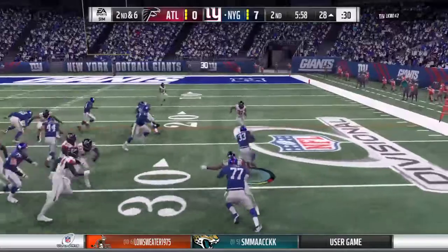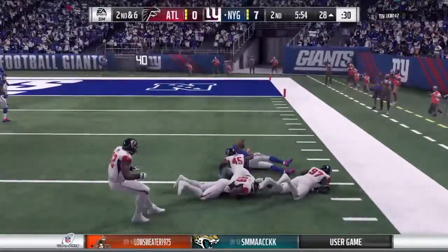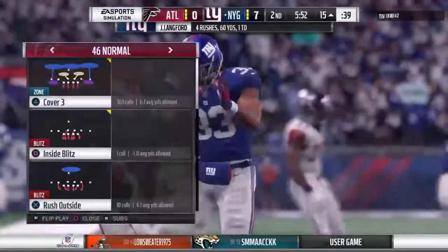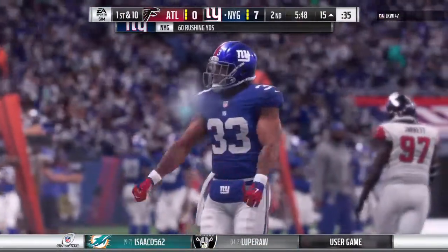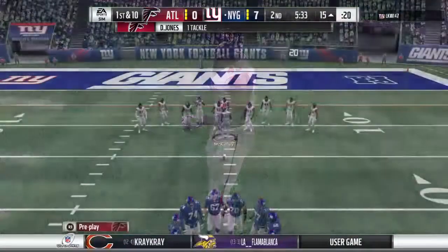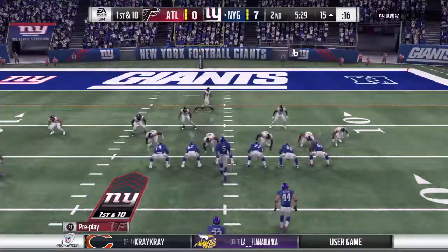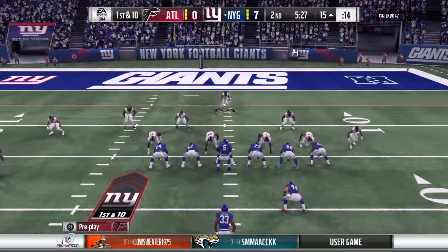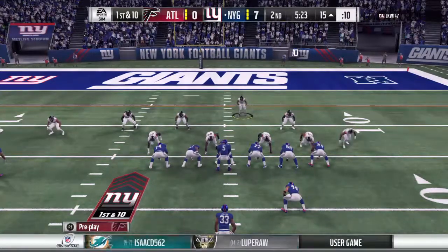Langford again. Shedding the tackle. And shedding his way forward. And taking it to the 15-yard line before he's brought down. They give him 13 yards there on the play and a fresh set of downs. Here we go now. Blue lining. Blue lining.